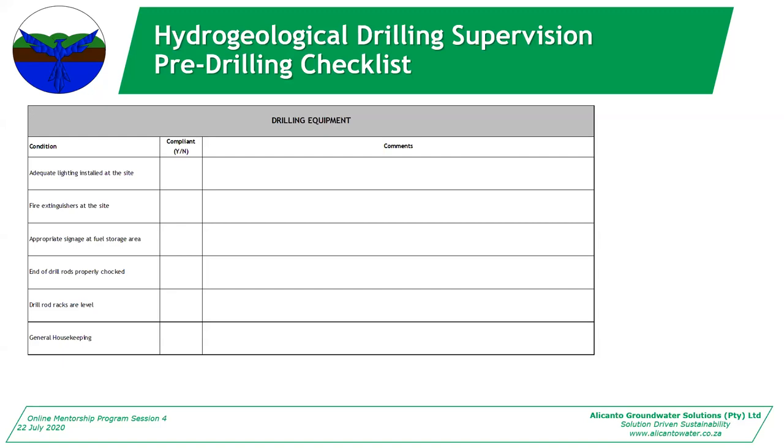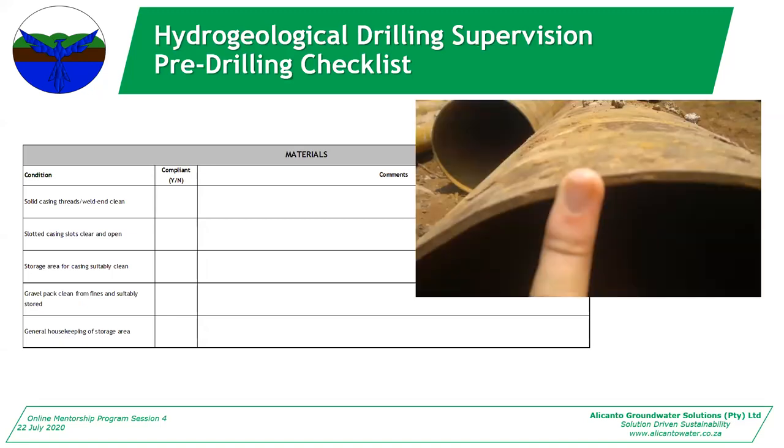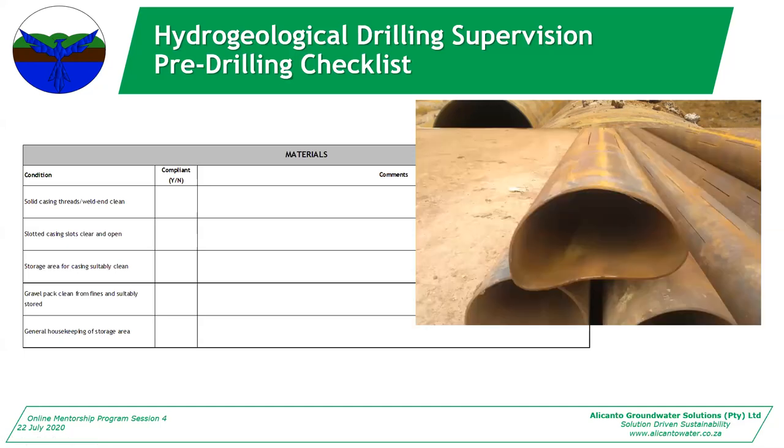And general housekeeping in your drilling equipment area. And finally, you check your materials. You look at your solid casing. Are the threads or the welding end of the casing clean? You look at it there. Is it clean enough? Is it the right wall thickness? And are your slotted casings clear and open?